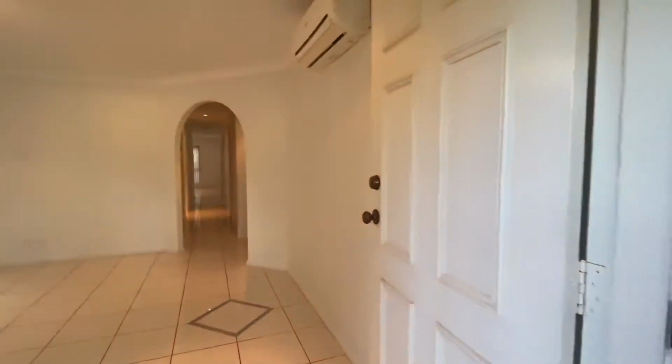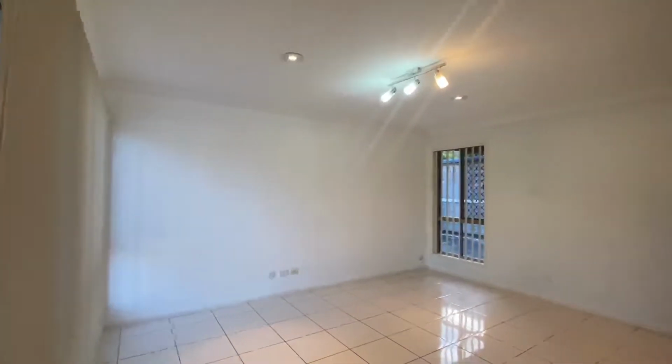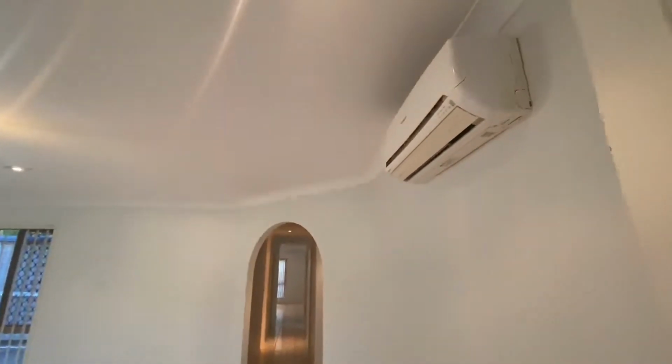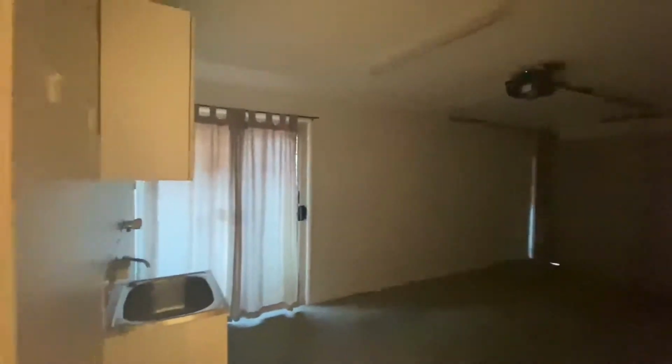Okay, so inside this room is your lounge room. Excellent size, air conditioned and security screens. Laundry is in the garage, it's an automatic garage door. Double door straight out to your clothesline.